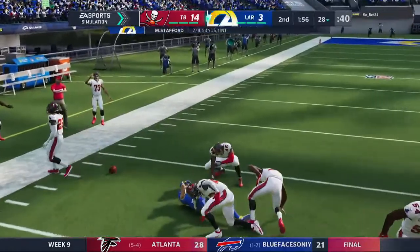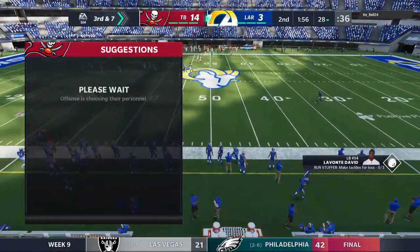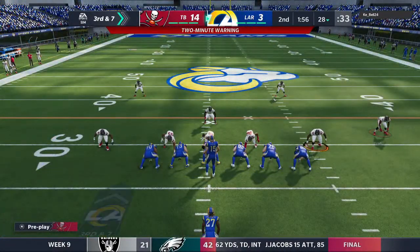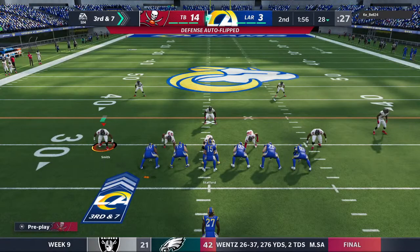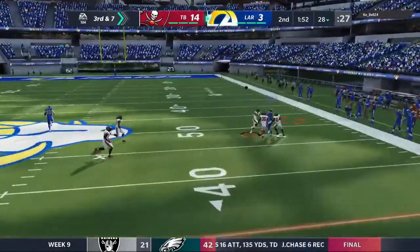And this one incomplete. Too much contact to hold on to that one, and it's 3rd down. When defenses get to the quarterback that quickly, a lot of times it's called a jailbreak. It wasn't quite that fast, but fast enough that he had no time to look downfield and set himself to throw the ball. And as he tried to do that, he was hit and it forced an incompletion.